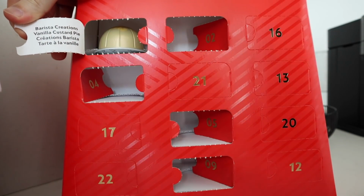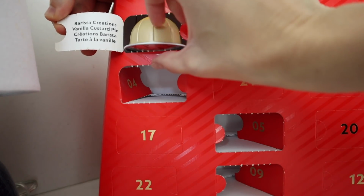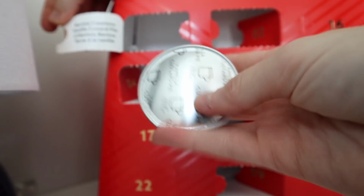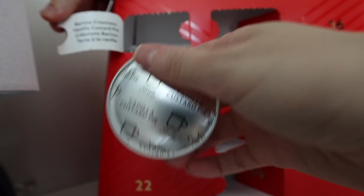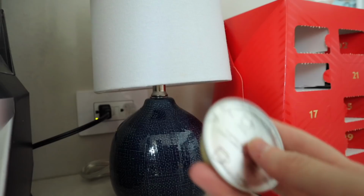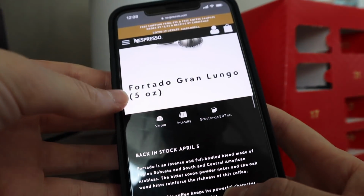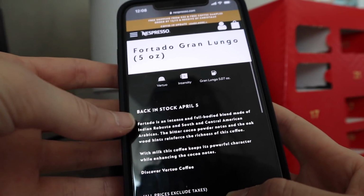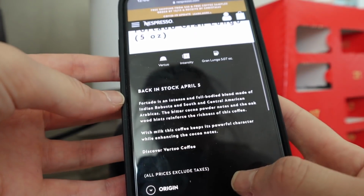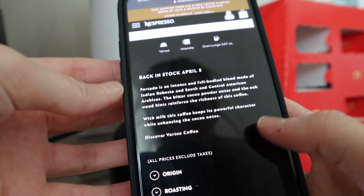There we go, right when I said that. Okay, I was hoping. So I guess the first week is for more everyday coffees, and probably 11 to 24 is gonna be holiday themed. So this one is vanilla custard pie. Yum, I wanna try this one. I feel like the vanilla custard one is pretty self-explanatory, but the frittata one is pretty popular. It says it's not in stock until April, so I bet this is a really, really yummy one. It says it has oak wood hints with bitter cocoa powder.